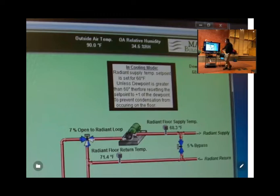Yeah, okay, so the space dew point's like 60 and a half. So then this temperature resets up like 1 degree greater than the dew point. So we ended up with like a 68 degree supply temp, and it would just run there all the time. And I don't think at that point it's really doing much, but we're pumping all this fluid around.